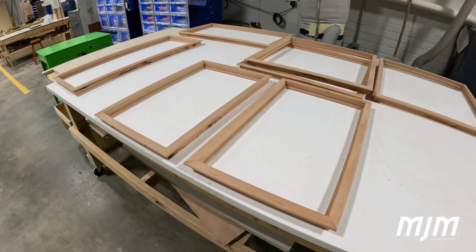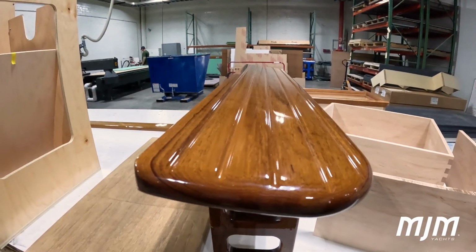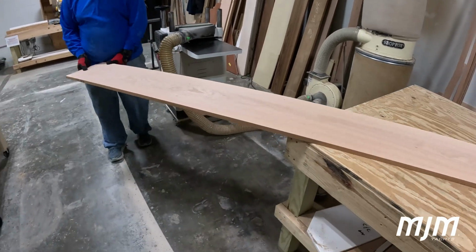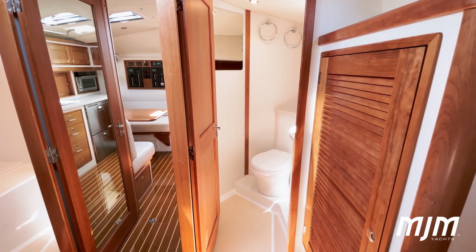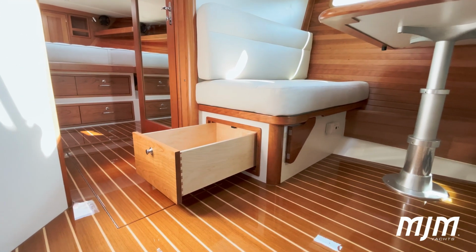Building as we do in Washington, North Carolina, an area with over 200 years of furniture making history, has its advantages. We are proud of the exceptional expertise and experience possessed by the entire MJM carpentry team, as well as their unwavering commitment to meticulously handcrafting the interiors of each MJM.